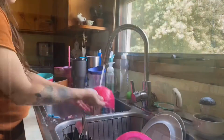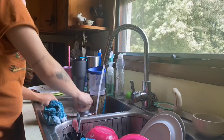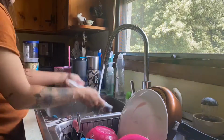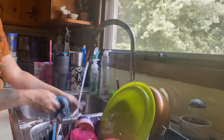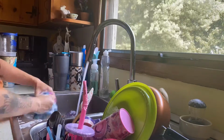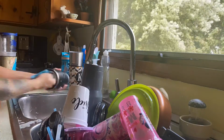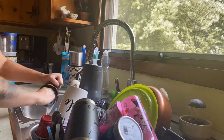Okay, so let's start off by getting these dishes out of the way. I don't know about you guys, but doing the dishes and putting laundry away are two of my most hated chores. So let's just start off by getting these dishes out of the way, and I'm gonna let those dry. And for all of you that are wondering, no, we do not have a dishwasher. So I do wash all of my dishes by hand.